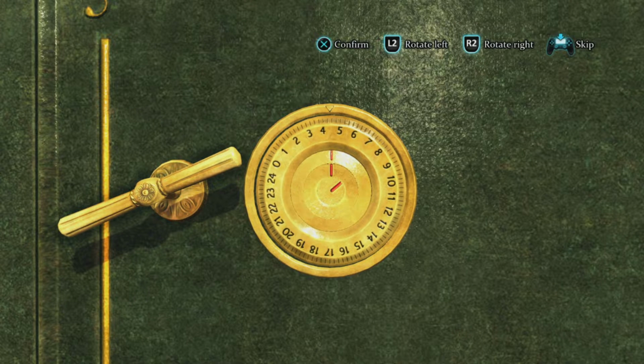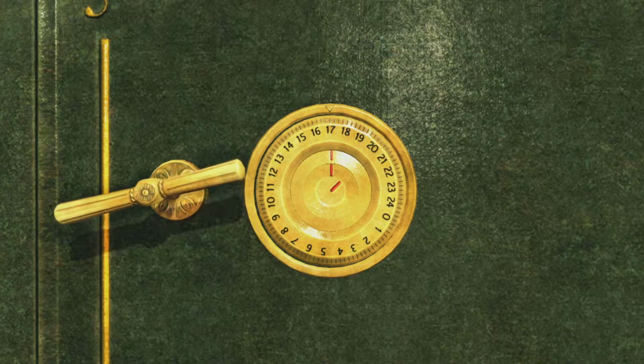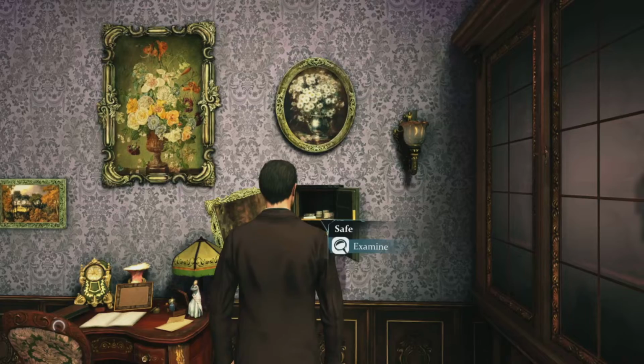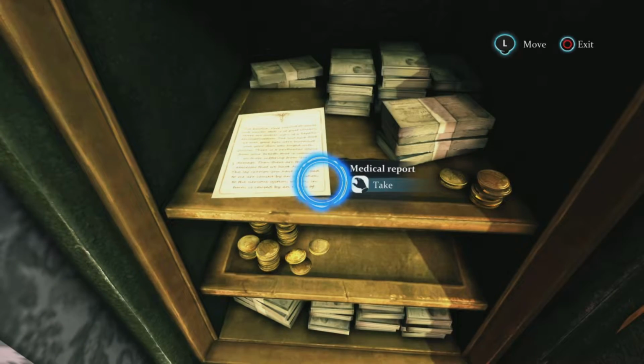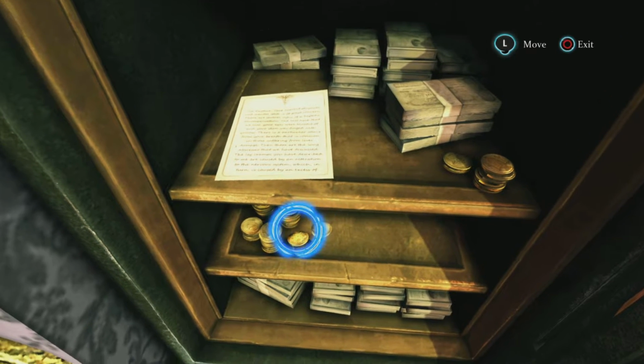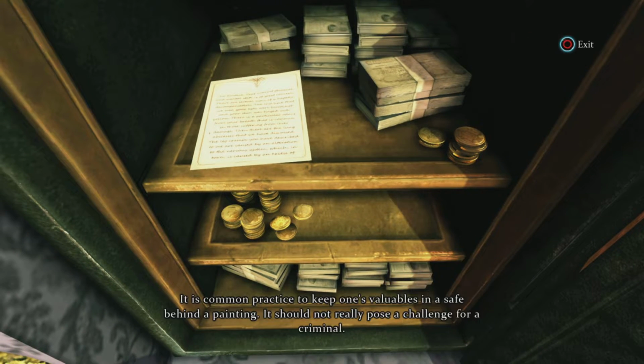Okay, this is actually really easy. Sweet. Yeah, not the hardest safe to break into, but what can you expect? I'm used to the modern day security stuff, so this would have all been digital. It is common practice to keep one's valuables in a safe behind a painting. It should not really pose a challenge for a criminal.